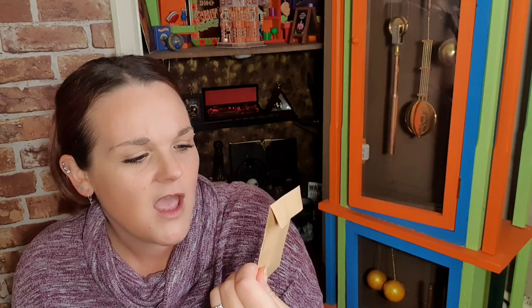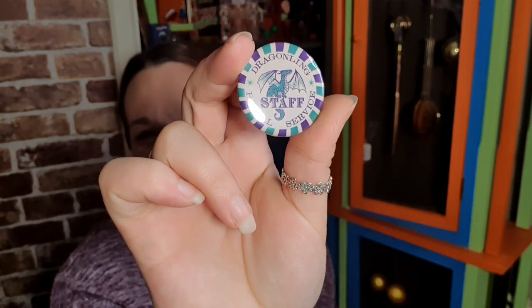What's this one? We have a little parcel here and it says Dragonling, I think it's supposed to say Postal Service. I do like that. Let's see what's in here. Is this a badge? It's a little badge. Oh, Dragonling Postal Service. It's a staff badge. That's really cool. You don't see many button badges, and I do like a good button badge. I do love pin badges, but I love a button badge as well. I like anything like this because it makes it a bit personal with the word staff on it, because it's like I work for them now. So I could be a postwoman.